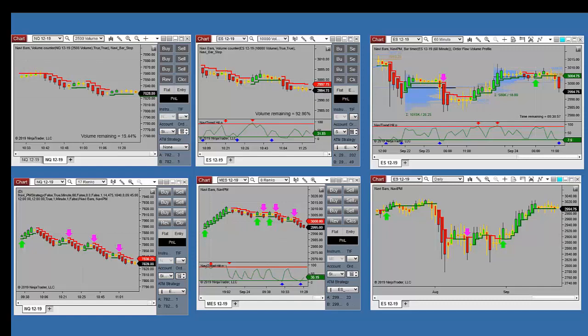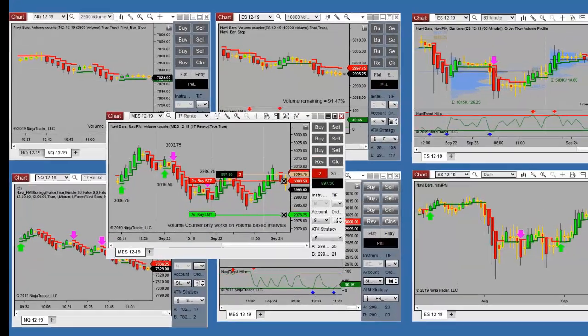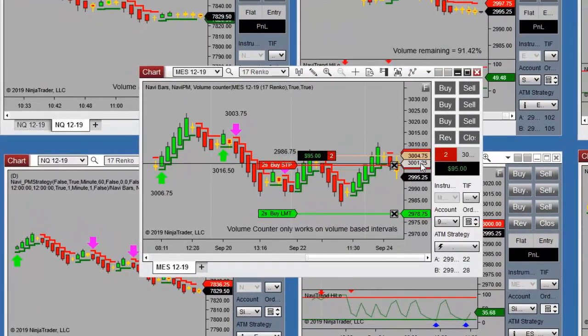I'm going to show you an example of this, a live trade that I entered at 3004.75. Just as an example, right now it's at 2995, so I've moved about 10 points on 2 contracts. All right, so you can see that there's really a lot of opportunity in trading the micros.